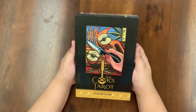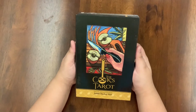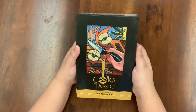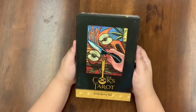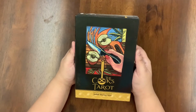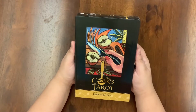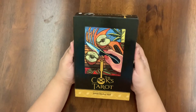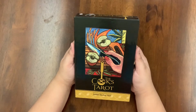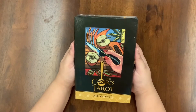Today I'll be reviewing one of my favorites. It's a very underplayed kind of deck. It's called the Cook's Tarot and it's by Judith Mackay Stirt. She's written and done the illustrations of this beautiful deck. Like I said, it's somehow gone very unnoticed. I love the imagery. It attracted me for sure. But I don't know how many people are aware of this deck, and I thought I should talk about it and let the word out. And it's fair for people to see what it really looks like before you actually purchase a deck.